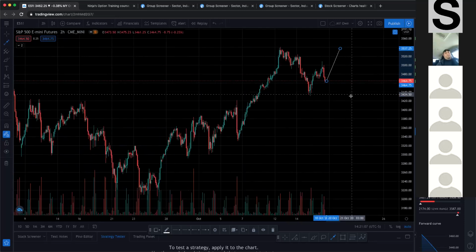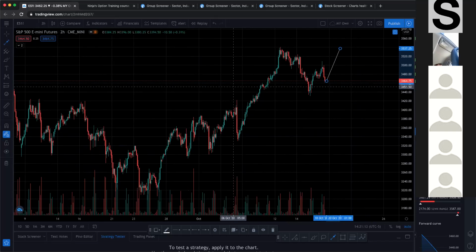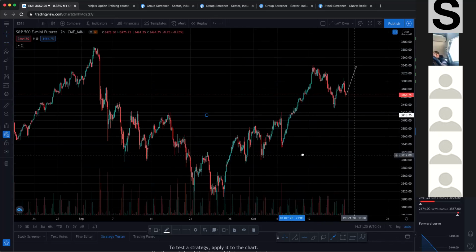If it doesn't come in, and if you break this 340 as well, then we can see SPY around this area, since there's no major support. Actually, there is one support here. But it's been tested here twice, so it's invalid. But if it can break below, then we can go all the way here. So that's what SPY is looking at.